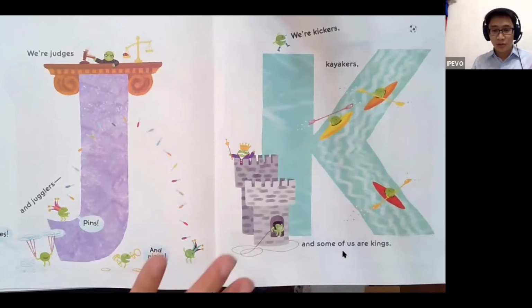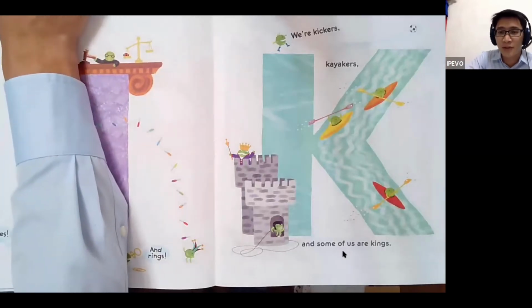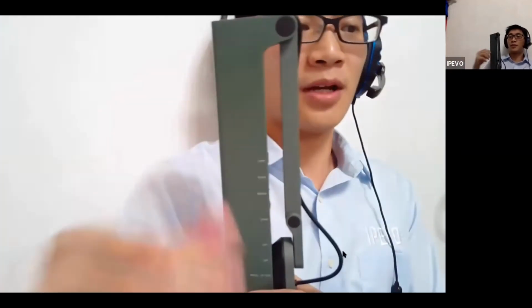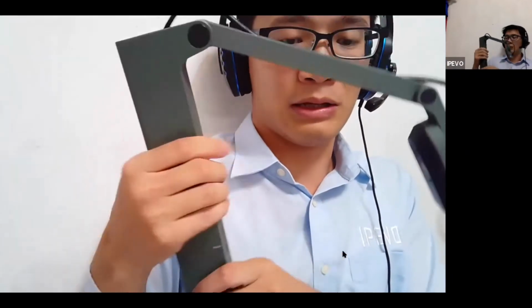So it's very easy to use. Okay, this is our first method. Very easy to use simply by having a document camera. Let me show you right here. This is the document camera that I'm using right now. It's called a VZX. I simply plug this device into my laptop and then start projecting the image to you guys so you guys can see.